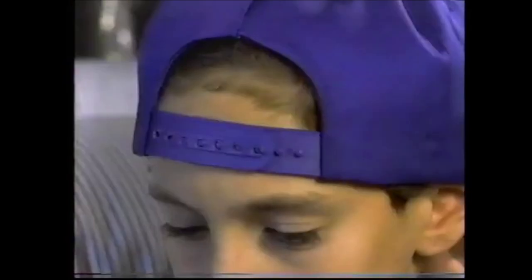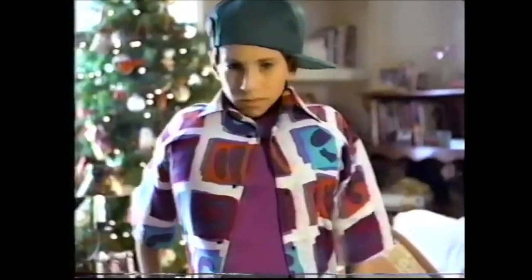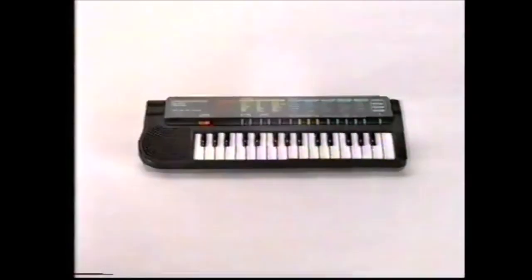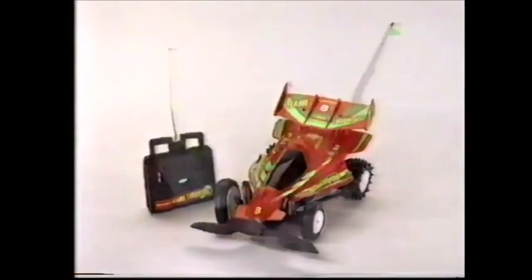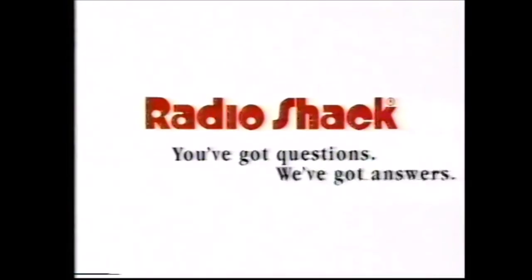What are you getting little Al for the holidays? He's growing by leaps and bounds. Remember his size this week? No? Better come into Radio Shack. We have hundreds of the gifts kids want most. And besides, with a gift from Radio Shack, there's no question. One size fits Al. Radio Shack. You've got questions, we've got answers.